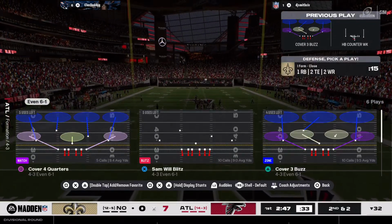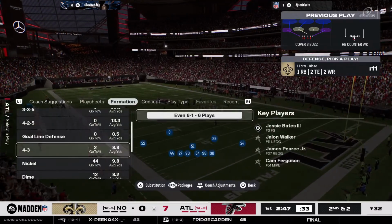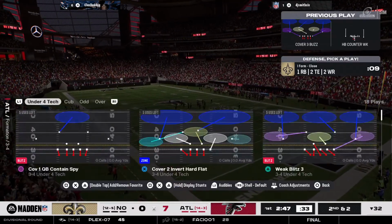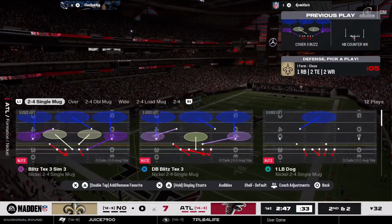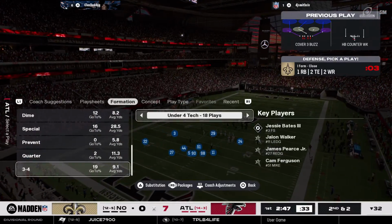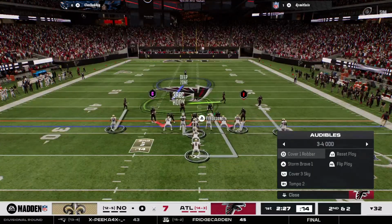Brandon, to me, what's important right here on this drive is for them to get at least 2 first downs. They've got to give their defense a chance to settle down, catch their breath a little bit after they give up a touchdown on the opening drive. The ball on the 32. It's 2nd and 2.